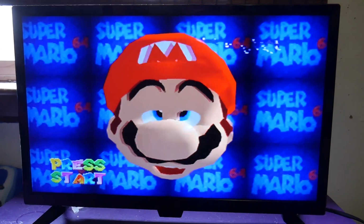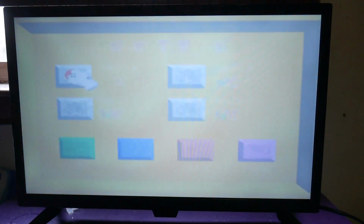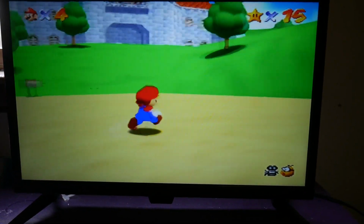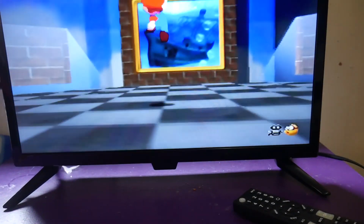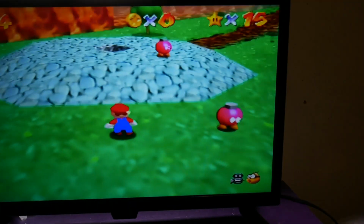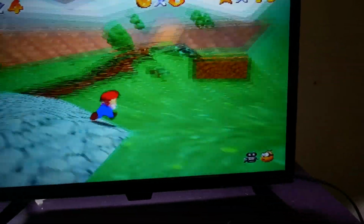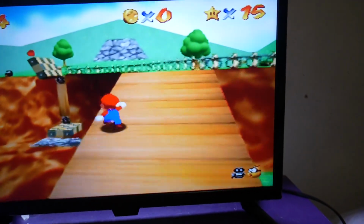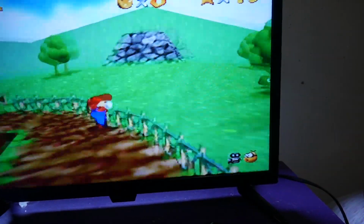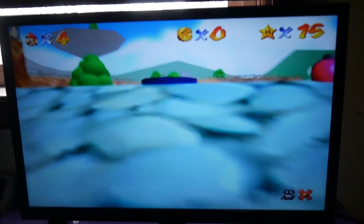Super Mario was a little bit more on the expensive side, but it was the game that came with the console. And I know a lot of you guys, if you're younger, are probably thinking the graphics are crappy, but this game even holds up to this day. It's such a fun game, and I have such a lot of memories. I plugged it in the other day, and in the morning I had my morning coffee and was playing some Super Mario 64, and I just had a blast.